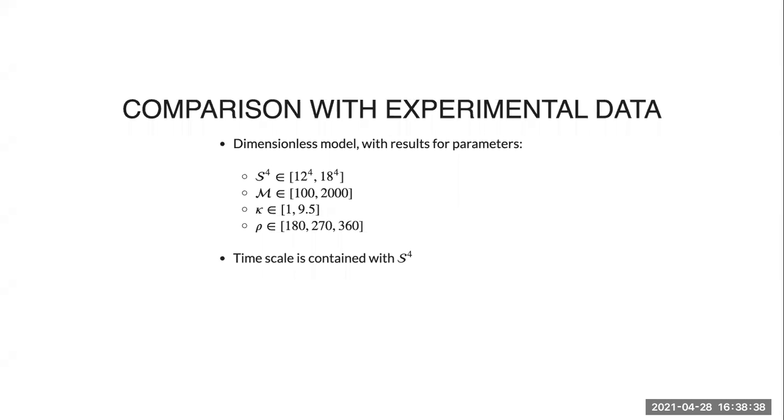We've noticed, as I've already said, the time scale is contained within s⁴. So that makes it slightly tricky to fit experimental data, because we really need to think about how we're going to account for any time variation in the problem.